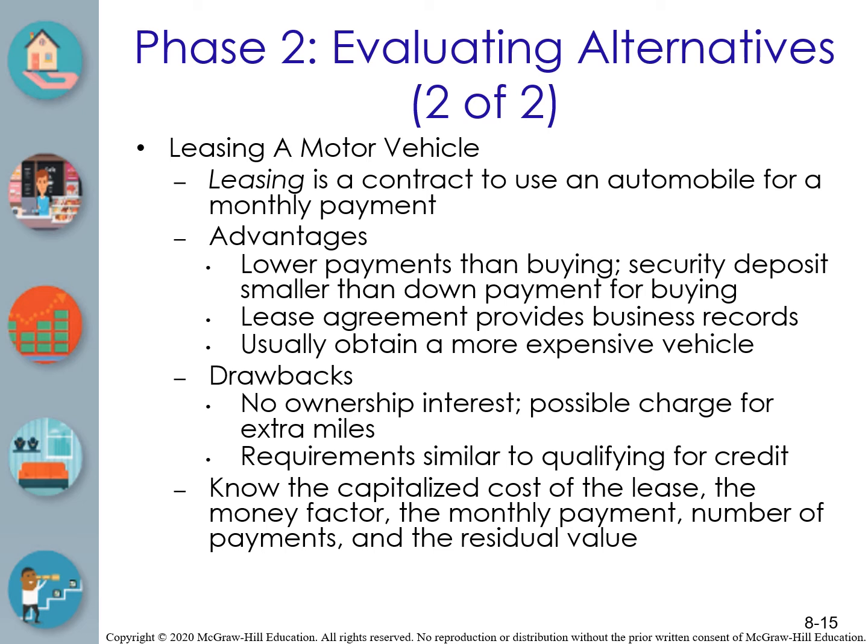Possible charge if you go over on the miles; certainly you're charged for going over miles. Requirements are similar again to qualifying for credit, meaning that whoever you're leasing the vehicle through is going to be looking at all of your financial records. That's the way it is. Know the capitalized cost of the lease, the money factor, the monthly payment, the number of payments, and the residual value. All of these things are part and parcel of leasing.